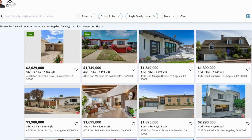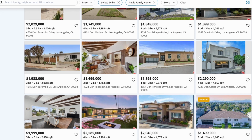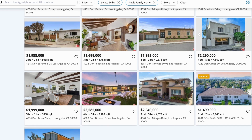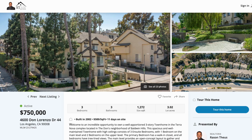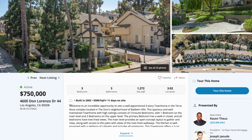Now, a home in this area, a 3 to 4 bedroom, will run you between 1.5 million and 2.8 million dollars. It depends on how high you are up on the hill. A 2 to 3 bedroom condo in this area will run you between $600,000 and $1.2 million.